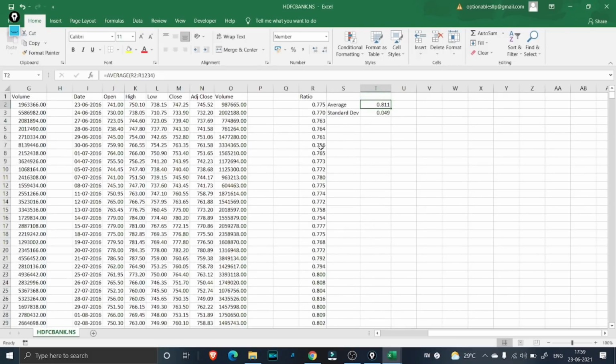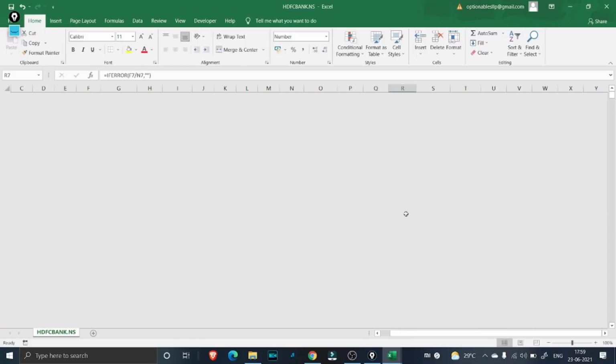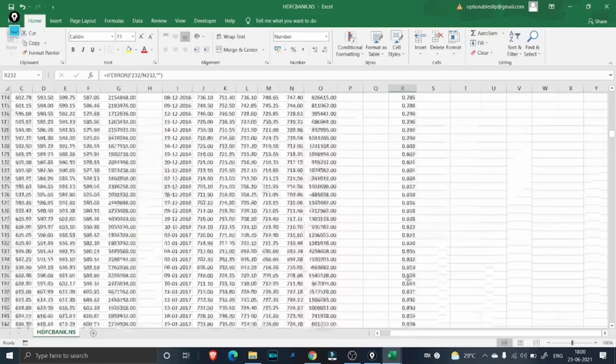But here the ratio is 7.56. So does this mean should you buy something or sell something? It's below average, right? So does this mean you have to buy something or sell something? Or let's say here we go above average. 8.3 is above average. So what should you do when it is above average? So that is what we are going to discuss now.